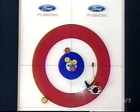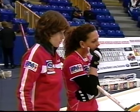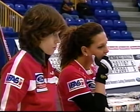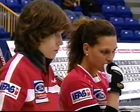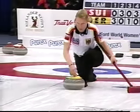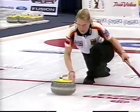That was an opportunity for Switzerland to get those rocks. They may not have all gone out of the house or anything, Victor, but they would have got them away from that forefoot. And as Linda just mentioned, she just maybe threw it inside a bit. She had the nice weight, Linda. In the last end in 10, Carmen missed a peel by being a little wide. I wonder if she was thinking about that. I think she must have gotten the one in this end a bit started.